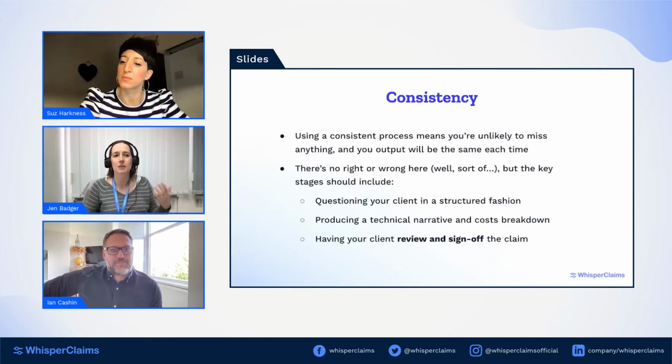And it was a really good kind of memory aid as you sat there to say, oh wait, sorry, can I just double check this with you? So some kind of structure around the way you're questioning and making sure you're covering everything off. We would say obviously it's vital. It's not mandated yet. It will be from next year, but technical narrative, best practice is that you produce one.